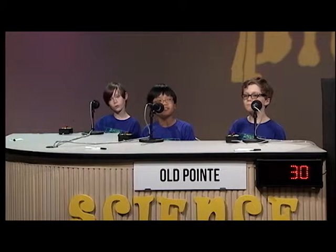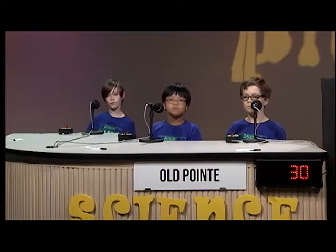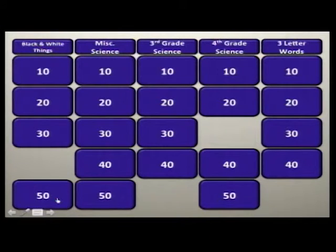The change of movement. Okay, moving in a circle, will we accept that? No. Okay, wasn't quite it. Unfortunately, we were more looking for changing direction, moving in a circle, all right? Okay, Old Point, go ahead and choose the next one.